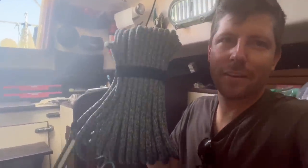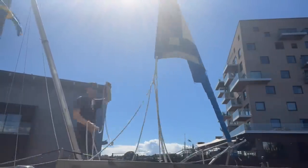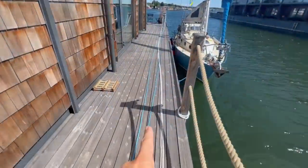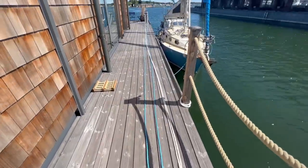Yeah, so let's install this. It should be pretty easy. Well, this is really good luck. Look, the new line is the exact same length as the old line, the old sheet.